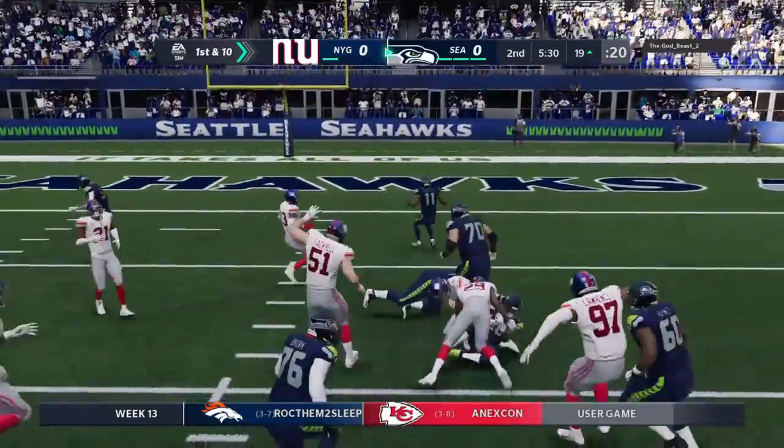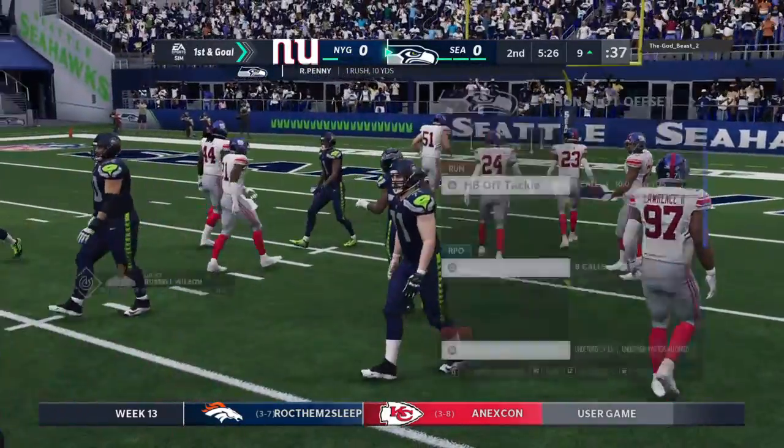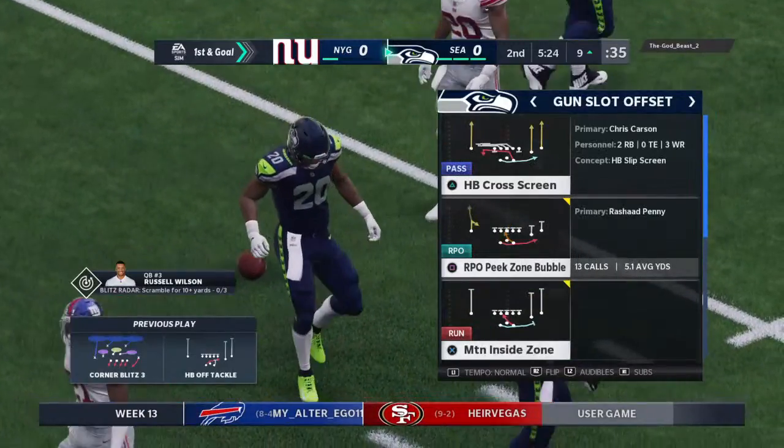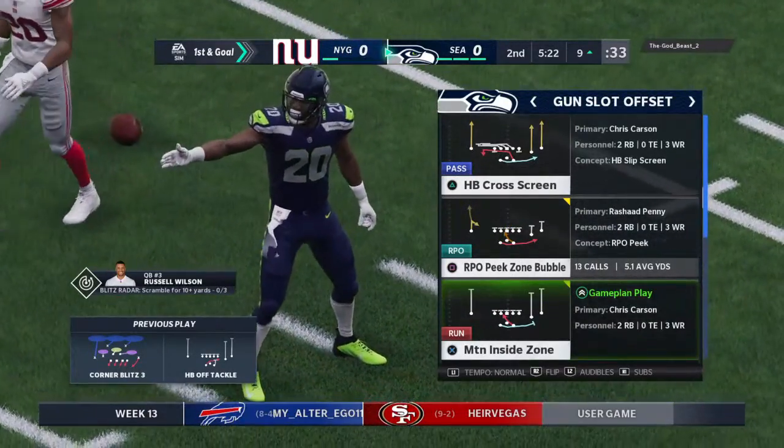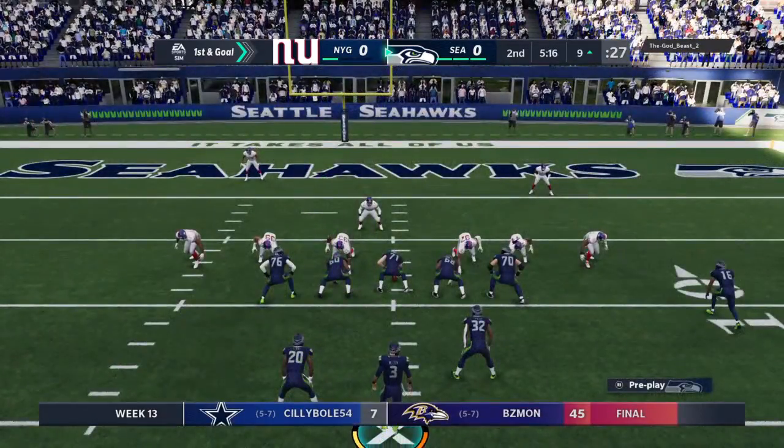Nice completion. Really good pickup. And he gets it inside the 10 to the 9. They get 10 more there, and I believe that'll be enough for another 1st down. It will. So 1st and goal from the 9-yard line.